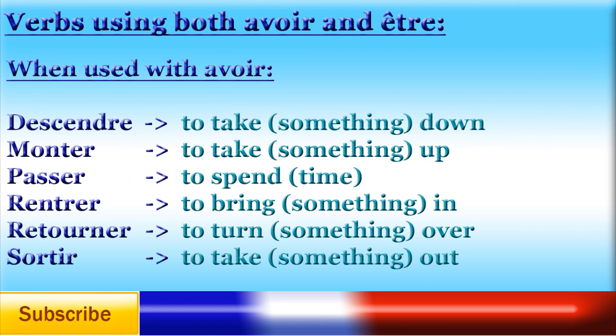When used with avoir, descendre means to take down instead of to go down. Monter means to take up instead of to go up. Passer means to spend time instead of to pass by. Rentrer means to bring in instead of to go in. Retourner means to turn over instead of to go back. And sortir means to take out instead of to go out.